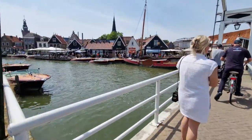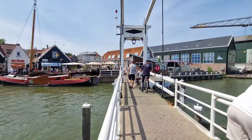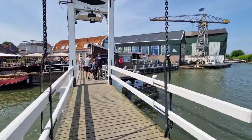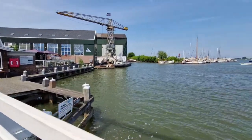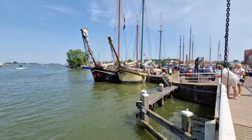Let's continue to the restaurant side. Langebrück. This is called the Long Bridge. It's quite long, considering the time it was built, probably centuries ago. There are some traditional boats.